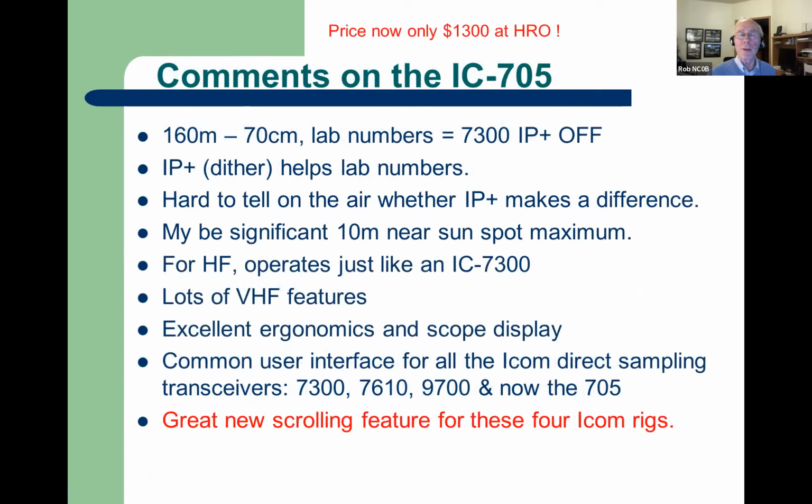Comments on the 705. On Black Friday, just after Thanksgiving, and on Black Monday, the following Monday, you could buy the 705 for $1,300 at HRO. It has pretty much the same lab numbers as a 7300 with what's called IP Plus, or linearization, or dither turned off. In the lab, the linearization feature of all the direct sampling rigs makes a significant difference. But on the lower HF bands, those distortion products are usually covered up by band noise. So far, I've never heard anyone tell me, or in my own testing, that I could hear the difference between turning the IP Plus, the dither feature, the linearization feature on or off.